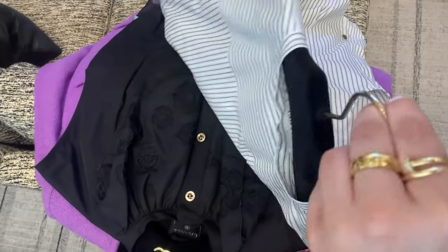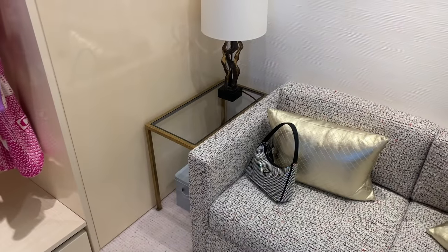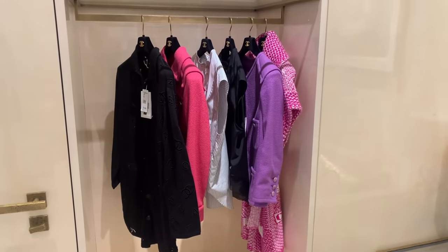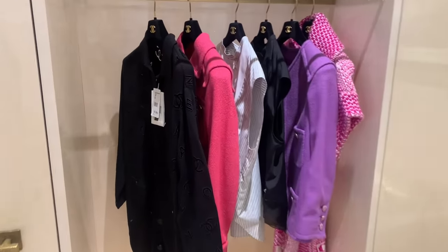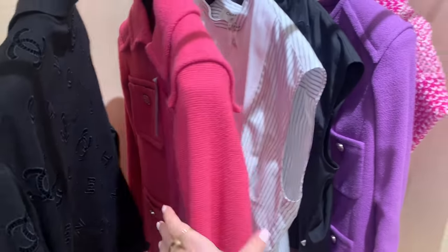Found all these on sale, so I'm gonna try them on now. Alright, I have the whole fitting room in Selfridges again. The same one I showed you in one of my previous vlogs, and I found all these stunning ready-to-wear pieces, and most of them are my size.